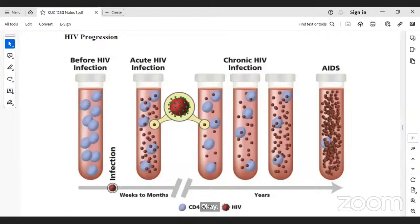The apps used to test HIV are not accurate. Apps are not accurate, so don't rely on them. Because I don't know even what you will use on an app. Will you scan your eye?